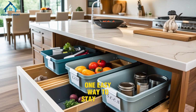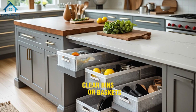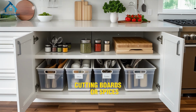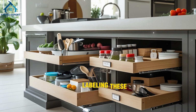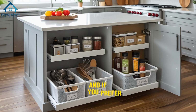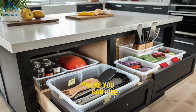One easy way to stay organized is to use storage containers. Clear bins or baskets under the island can keep things like utensils, cutting boards, or spices in order. Labeling these containers makes it even easier to find things quickly. And if you prefer a cleaner look, opt for simple drawers or pull-out trays where you can hide away smaller items.